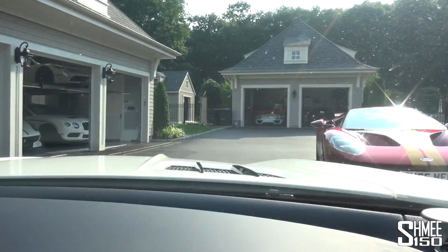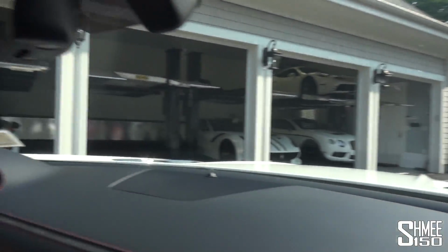I'm kind of just wondering, where am I going to park? I want to take a cool photo with this car before we put it away. Oh well, we've got some time. We've got some lovely sunshine. Let's put it next to the GT. Then I can dream about that as a future garage pairing.